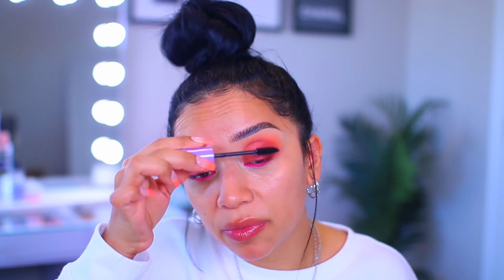This just claims to be volumizing, and honestly, it's not doing much for my lashes, but hopefully it does something for my lower lashes. I'm gonna step off and just do foundation, concealer, setting powder, and then we're gonna try the bronzer, the blush, and a new highlight.